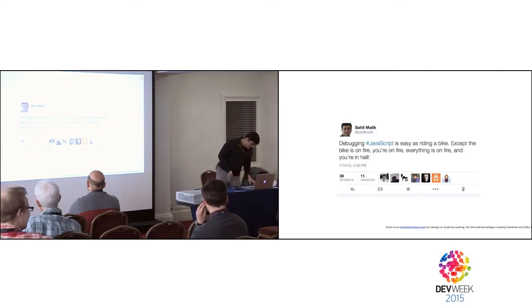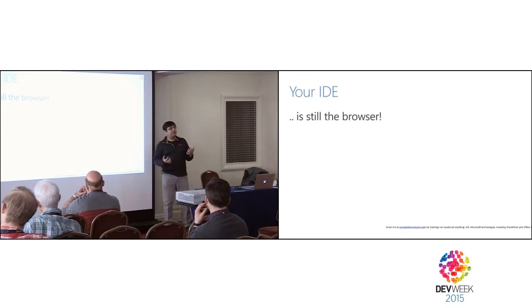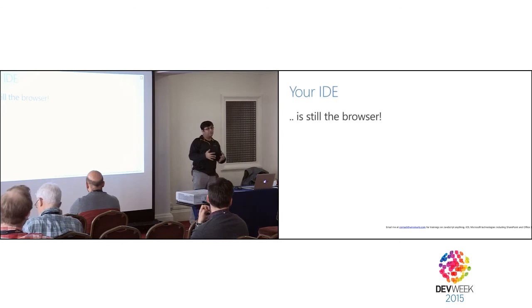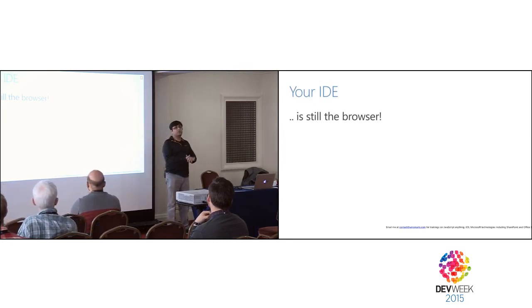It's not that bad, because the debugging tools have gotten a lot better. The IDE we use to debug JavaScript is still the browser, because it's really the browser that knows the state of your page. So yes, there is Visual Studio that can tap into the browser. But Visual Studio, I think, feels too heavy sometimes to work with JavaScript. And personally, I find myself debugging JavaScript right inside of Chrome DevTools and so on and so forth.